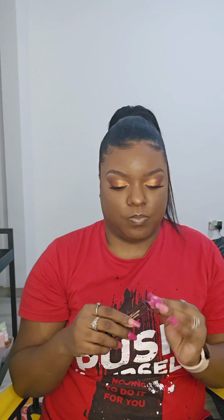I also got from Charlotte Tilbury, excuse me, the Legendary Brows. And this is like a brow tint. The packaging is just super cute. Like, I love it. So next, I ended up purchasing the Milk Makeup Pore Eclipse Mattifying Primer.